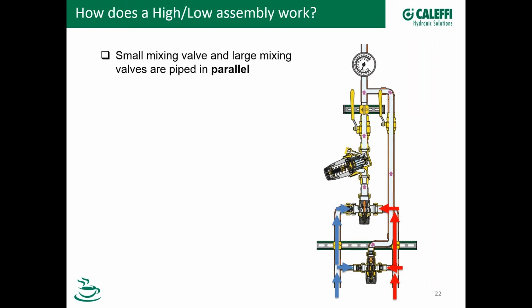So let's talk about these high-low assemblies. How do they actually work? We have a nice cutaway here, and let's look at how the flow passes through the assembly. So in the bottom are the cold and hot inlets. You can see the cold on the left and the hot on the right, and they come up. And of course, the valves are piped in parallel, so they enter the two inlets.